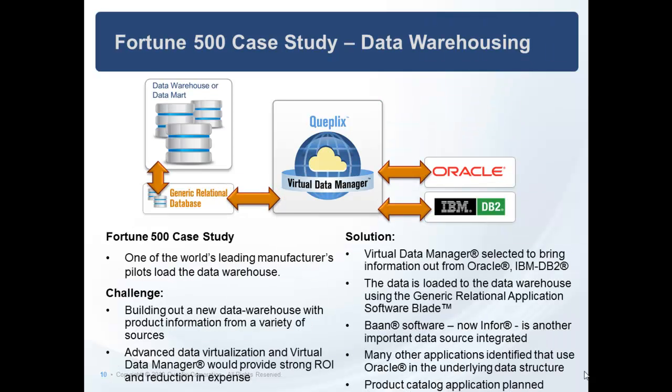One Fortune 500 customer just finished an implementation of a pilot for data warehousing. This customer wanted to integrate multiple sources in our dashboard and leverage the power of advanced data virtualization to pick a few columns from each of these sources and then align them to a common key. So they wanted 2 columns from here, 3 columns from there, and they wanted to build a new table which could then move into their data warehouse.